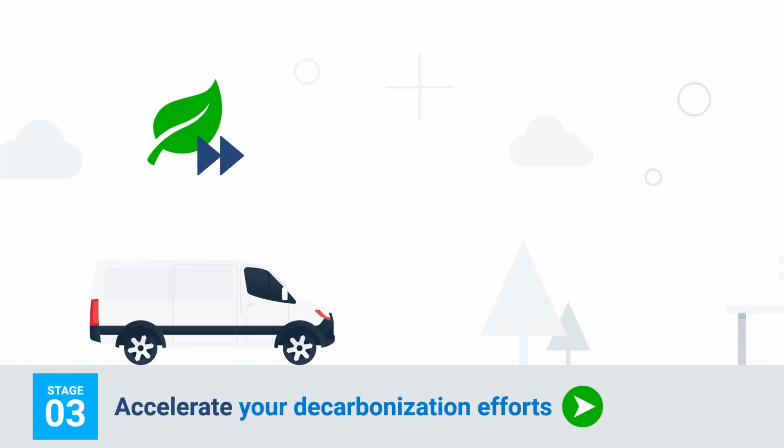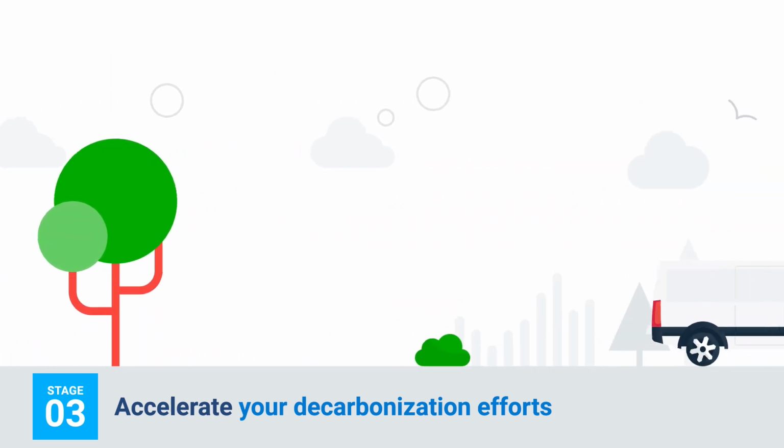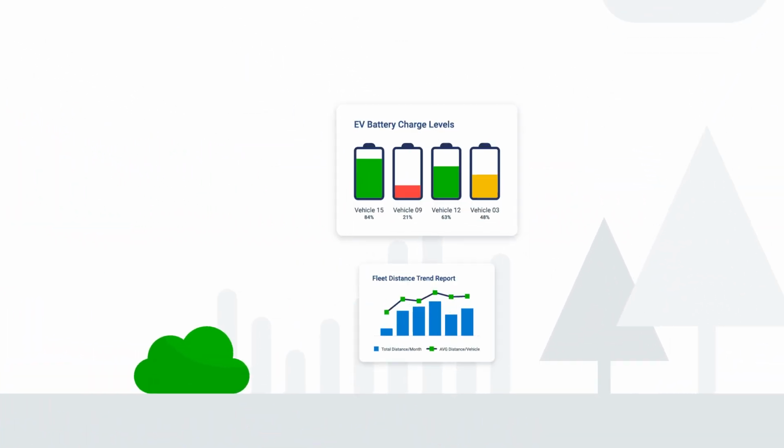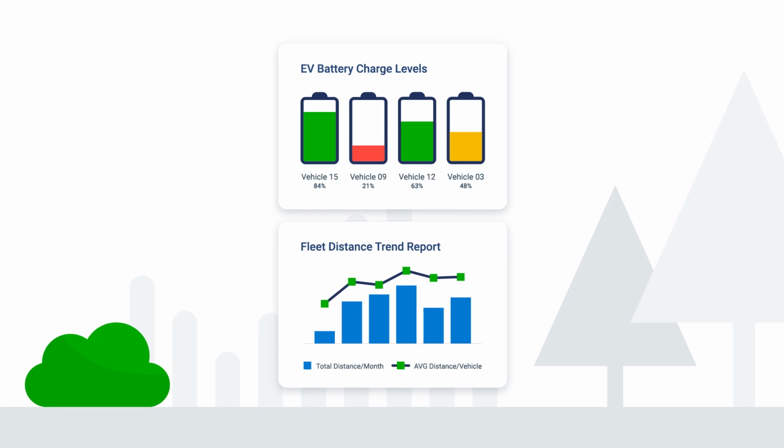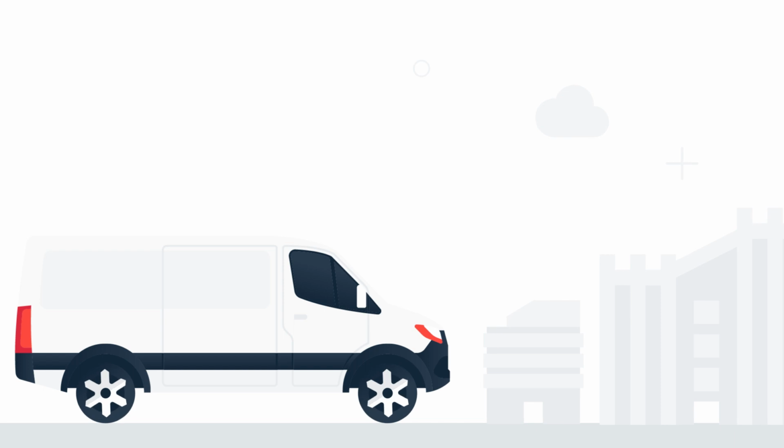With the right practices in place, it's time to accelerate your efforts. During this stage, you should expand the strategies you are finding most effective. Take a closer look at your EV charging and driving patterns. Are your plug-in hybrids being run on electricity as much as possible? Are you always using the most efficient vehicle for the task?